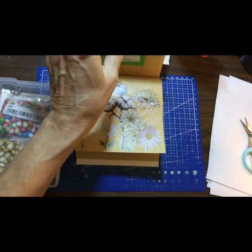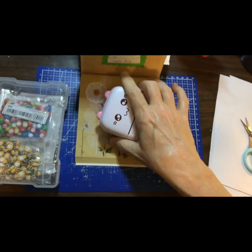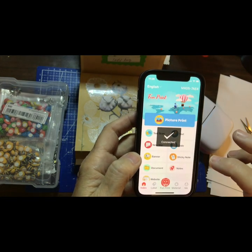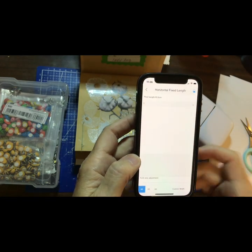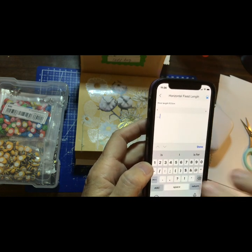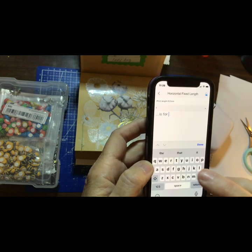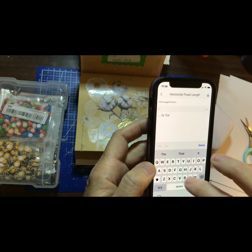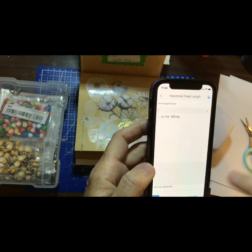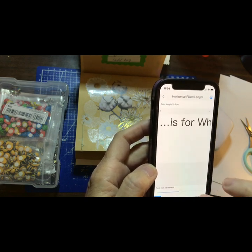Okay, I brought over my little thermal printer. Okay, text. Dot, dot, dot. Is for... let's make this a little bit bigger.